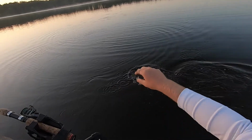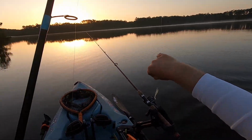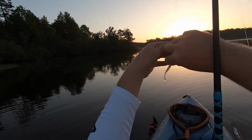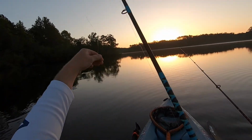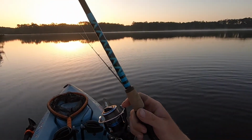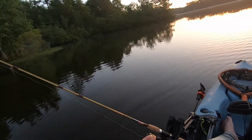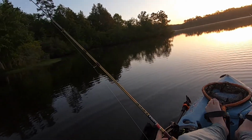A little fella, but another fish in the boat nonetheless. All right, cool, quick release. Good deal. All right, get back to trying to get some big bass before the sun gets up higher. So we're thinking these bass are gonna start going deeper once the sun gets up more. Find out if that holds true here in a little bit.